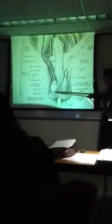From a clinical point of view, it is important because when you operate on a testicle, you can go into the median raphe and actually separate the two scrotal compartments and then go into whichever one you need to. Anyhow, this is the testicle. This is the head of the epididymis here.